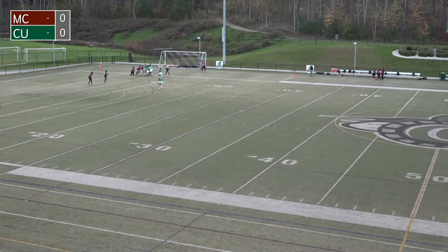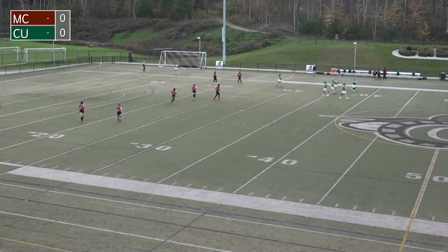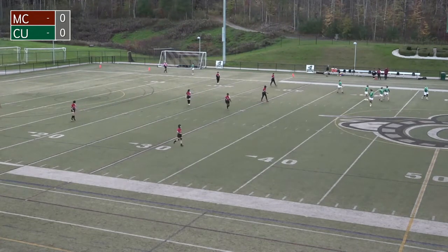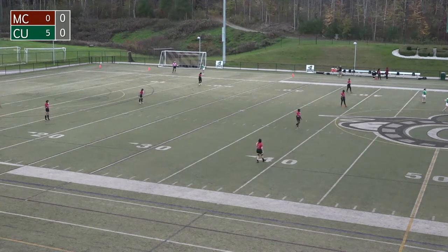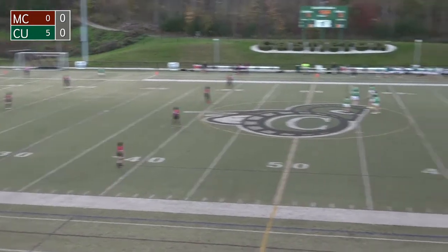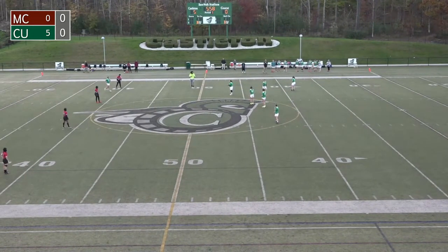A little scrum going on, and Spartans trying to get it toward the goal line here. And it appears that they did get the try for 5 points, and Castleton leads 5-zip. And here is the conversion, which is from the same angle as the try. 33, Haley Conway scoring on the try. That was Conway on the conversion attempt, which was no good. It's 5-0 Castleton.